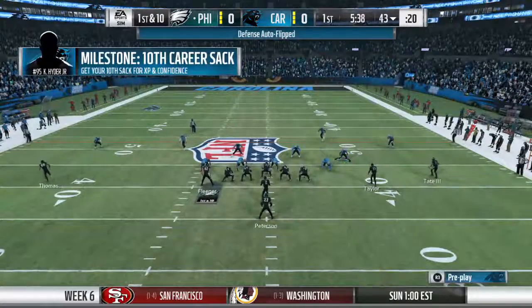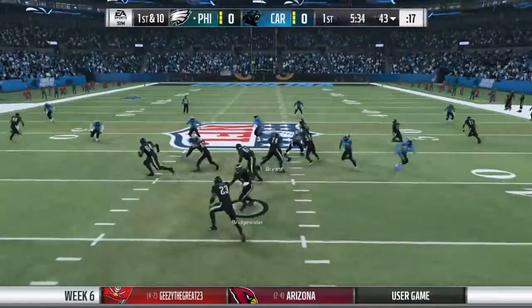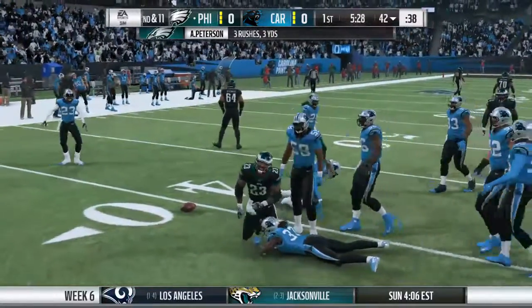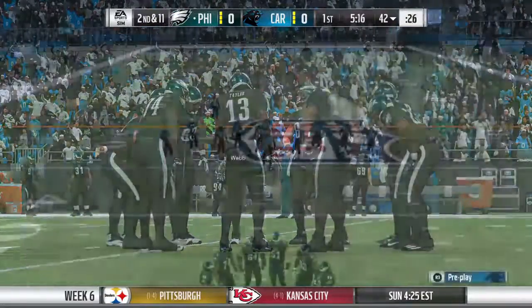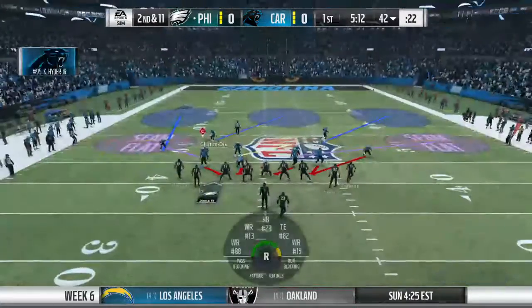So opening drive, 3rd down, they complete the slant to move the sticks. And ordinarily, it's a high percentage pass when you throw it. And receivers like to run that route because it gets the ball in their hands pretty quickly. Just a couple of quick steps upfield, break towards the middle, the ball should be there, and then they can do some work afterwards.